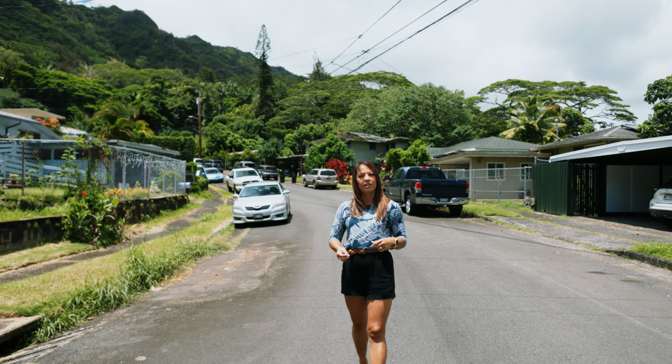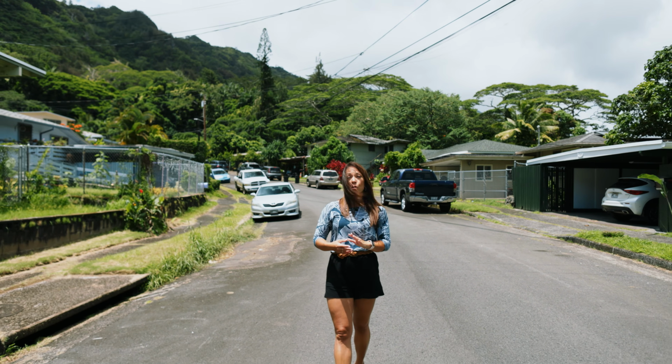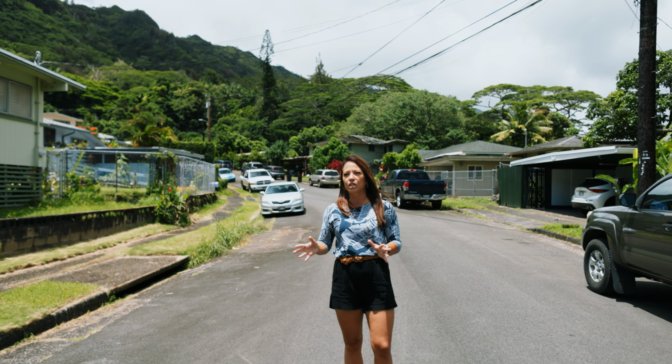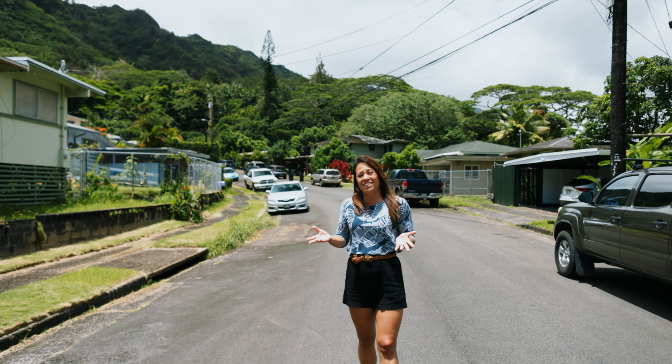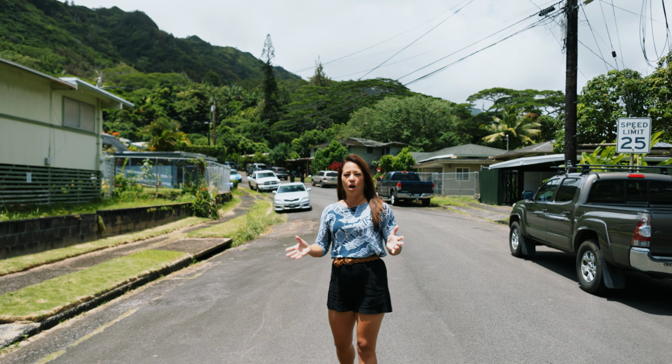You can expect there to be a lot of cars parked all along the streets and in the driveways. There's a lot of multi-generational living here, not a whole lot of yard space that's usable, not a whole lot of curb appeal. I mean, that's actually true for most of Honolulu. Living in Metro Honolulu is all about convenience.